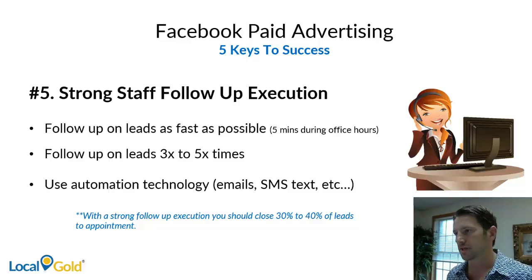You want to follow up on those leads 3 to 5 times. If you're getting voicemail, people aren't answering, keep calling, and text message. We have a lot of the automated technologies already built into our Local Gold system that'll send the text message and automate a lot of that process for you, so it'll cut back on that staff. But those phone calls are absolutely very important. It needs to come from your staff because they're going to ask questions about the program and what you're promoting, so you want to have your staff dialed in.